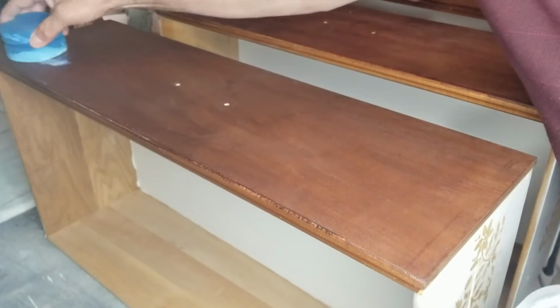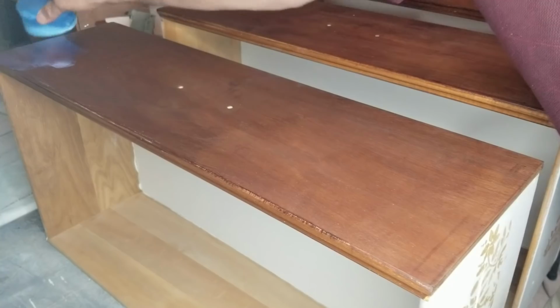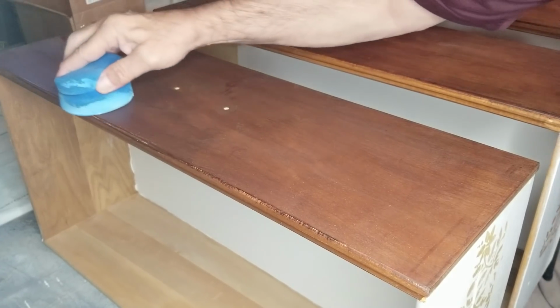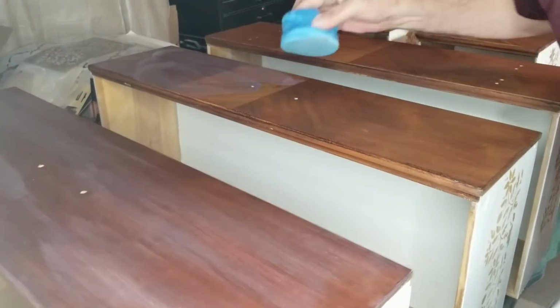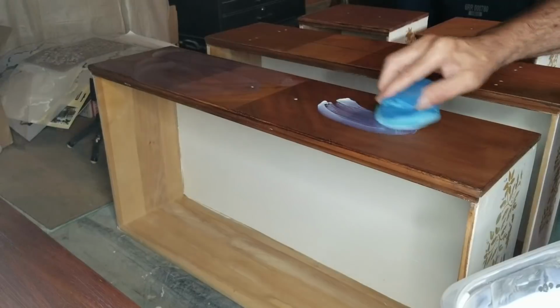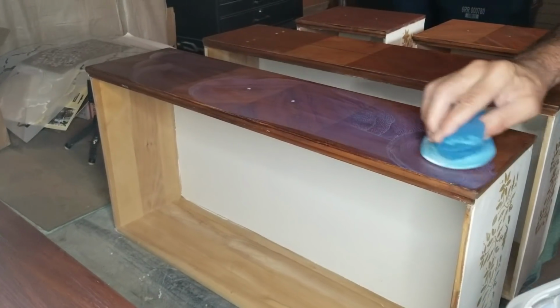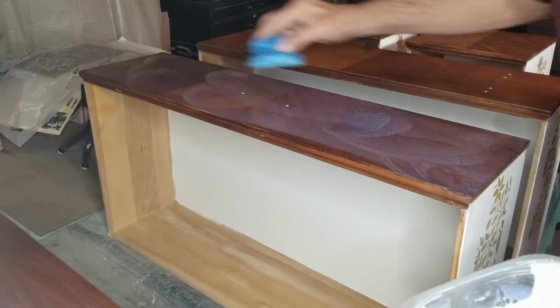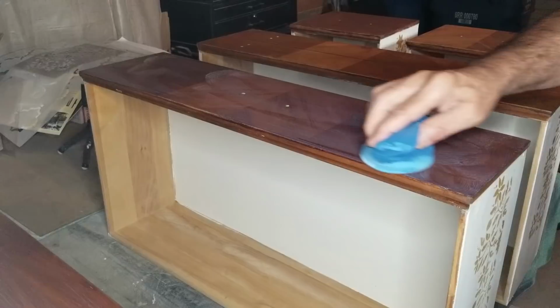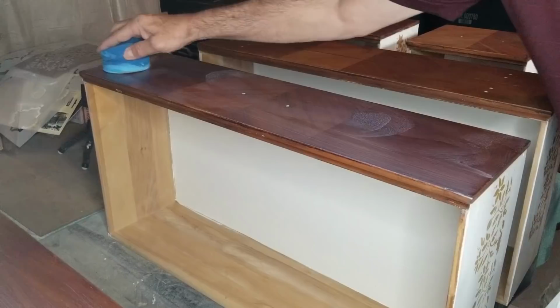Okay, we're using the Dixie Belle satin clear coat. I know you guys have probably never seen a sponge juice like this before. I like to just get it all on there right away and then come back and smooth it out.